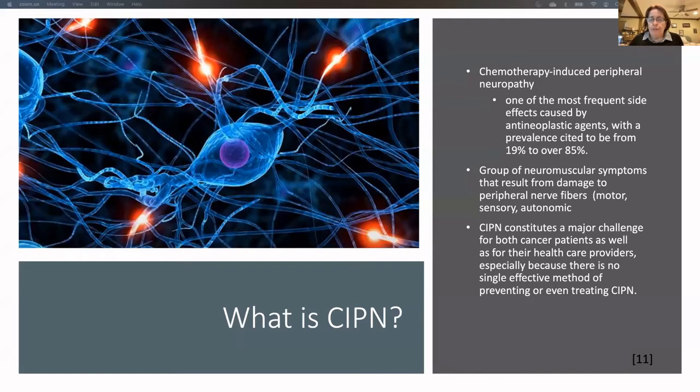So what is chemotherapy-induced peripheral neuropathy? It's one of the most frequent side effects caused by anti-neoplastic agents, with a prevalence anywhere between 19% to over 85%. It's a group of neuromuscular symptoms that result from damage to peripheral nerve fibers, which include the motor nerves, sensory nerves, and autonomic nerves. CIPN constitutes a major challenge for both cancer patients as well as their healthcare providers, especially because there is really no single effective method of preventing or even treating CIPN.